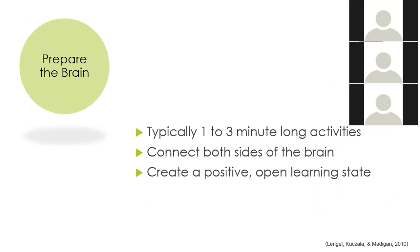So the first purpose of movement is to prepare the brain for learning. Activities and movements to help prepare the brain for learning can typically be done in 1 to 3 minutes. So they're not very time consuming and they're not expected to be too long. So don't feel overwhelmed by thinking that this is going to take up a lot of time in your lesson plans. You also think of this as part of your learning routine.